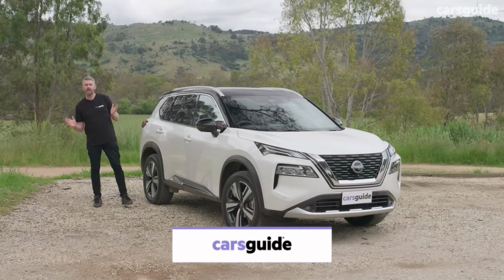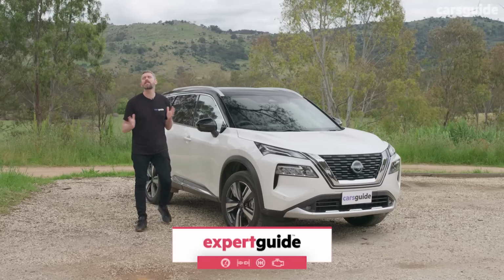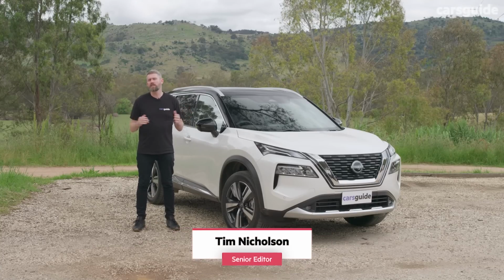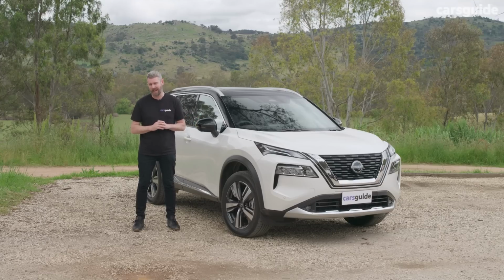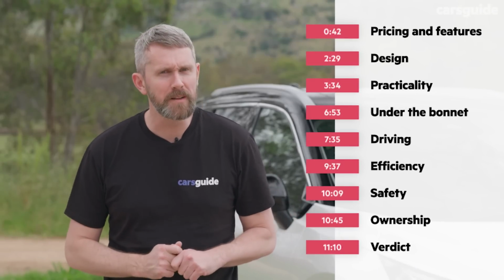A 21st birthday is always a special moment in a young person's life. It signifies a transition into adulthood. Now, my memories of my own 21st are hazy at best, but there's another very big birthday happening this year. If you can believe it, the Nissan X-Trail turns 21, and it's matured significantly over the last 2 decades. But does maturing mean it's lost some of the charm of the boxy original?